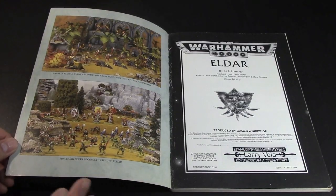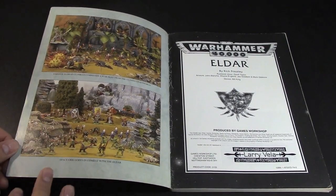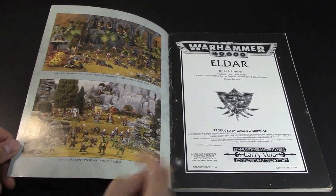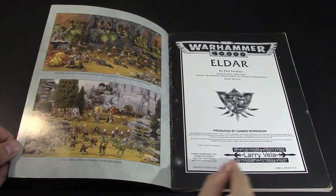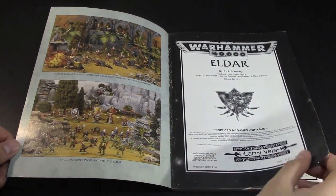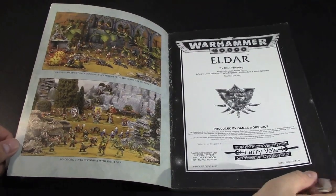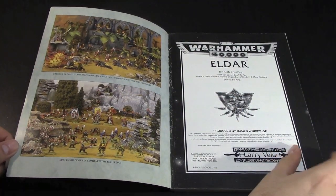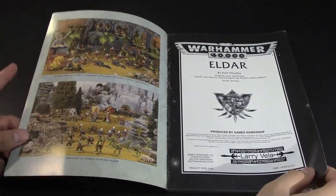Here we have the book, open cover here. Awesome art shots that they did with the models and stuff. This was originally written by Rick Priestley, as you can see here. This is a sticker, that's not part of it, that's just his book. But anyway, John Blanchard did the art, Wayne England, Jes Goodwin, Mark Gibbons, and of course Bill King wrote some of the background fluff.